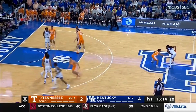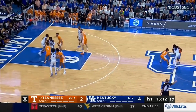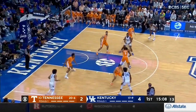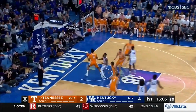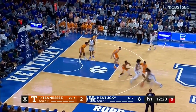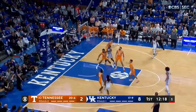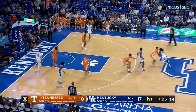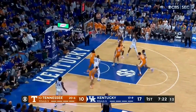An easy 2 by Wallace, his first 2 of the game. And baseline bumps. Livingston really hasn't had much of a touch here. Wallace step through. Dumps in for 2. Let it go. Shot clock down to 5. Wallace using the screen. Wallace, tough shot. Sure was. He's been a factor in this rotation with the injuries. But he came in as against Alabama.